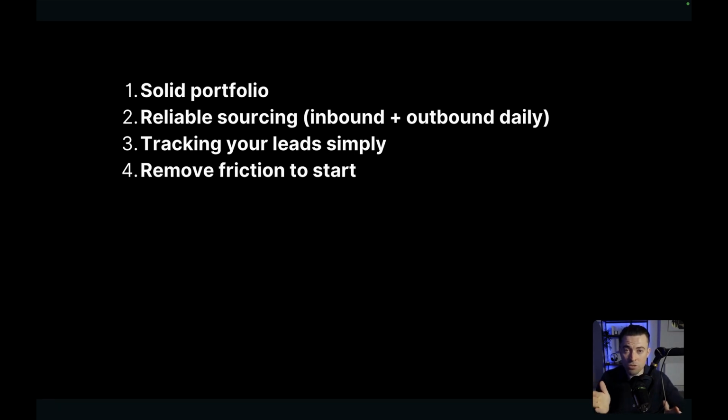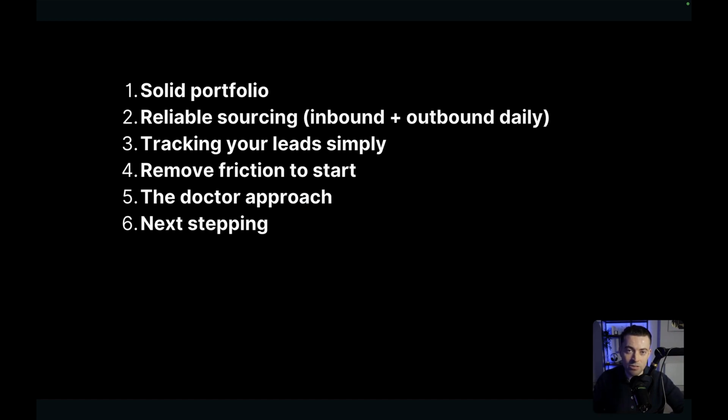What we want to do is look through our entire process and remove every part where there's friction from a client coming into the funnel to them paying their first invoice. So we want to remove friction at every point possible. The doctor approach, I actually have a video that's pre-recorded that I'll show you on this. Next stepping, essentially how to properly outline the next steps of a project to move it along at the pace that you want it to move along.